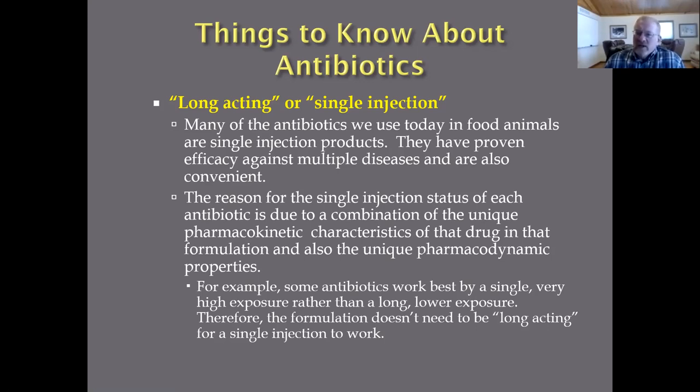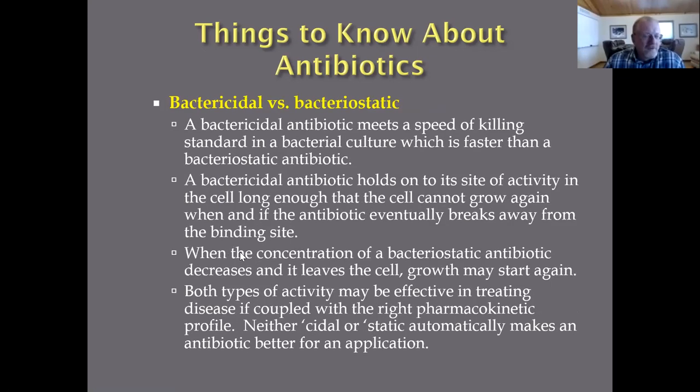Whereas others, like tulathromycin, which you know is Draxxin, have a much longer drug exposure time, but they don't work by maximum concentration. They work by a steady, longer exposure. So all that's wrapped up in the regimen that you know to use for an antibiotic, and they've been considered and established in that regimen. And the regimen your veterinarian would recommend is based on the knowledge that's gone into that.